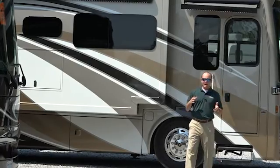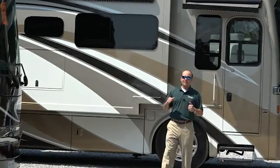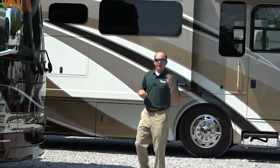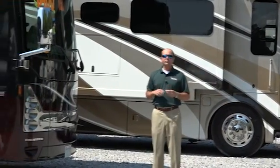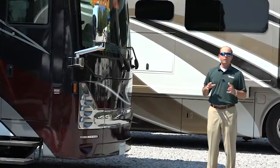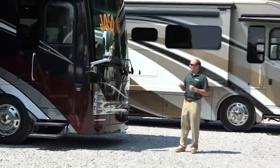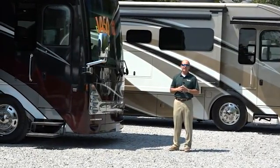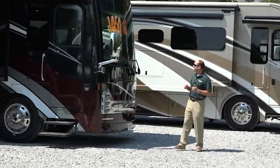Talking about the inside, one of the things I really think is attractive on the Tuscany XTE motorhome is the glazed cabinetry. They offer it in 2 different wood types. They offer it in a maple, which is a lighter glaze, and then a cherry, which is a dark glazed cabinetry. And guys, I'll tell you, this cabinetry on the inside will knock you dead. It is really a pretty motorhome on the inside.